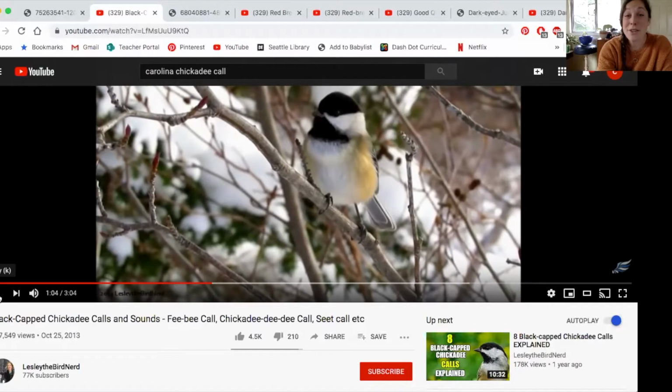All right, so that's what the little chickadee looks like. And it's pretty tiny, as you can see on the branches. It has little perching feet, and it kind of hops around from branch to branch and looks for little seeds and nuts and bugs to eat. And it's only about this big, about the size of a lemon, or smaller sometimes too. So there's the black-capped chickadee.